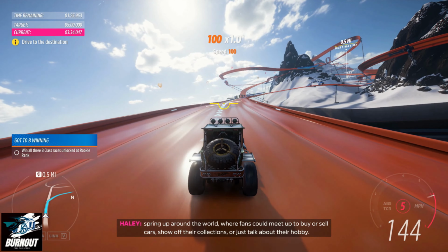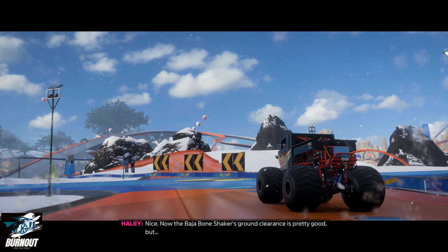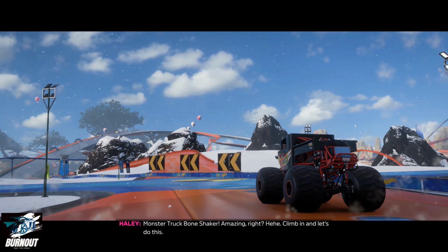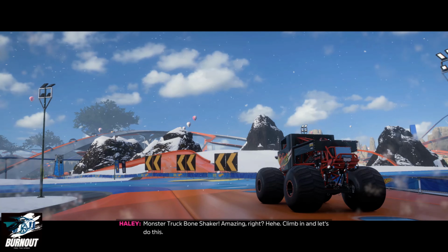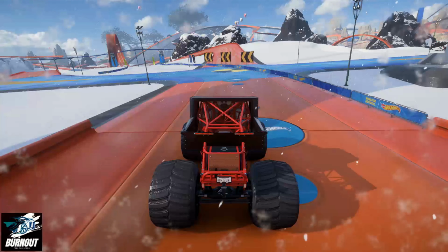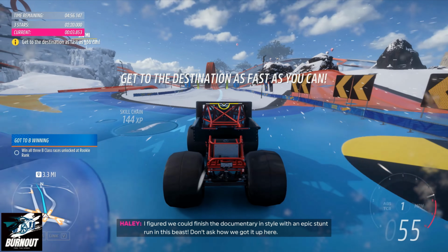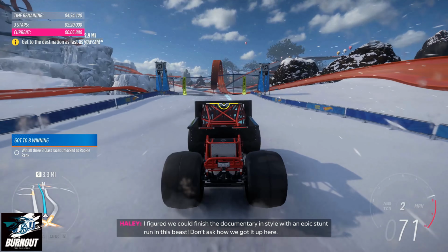Nice! Now the Baja Bone Shaker's ground clearance is pretty good, but... Monster Truck Bone Shaker! Amazing, right? Climb in and let's do this! I figured we could finish the documentary in style with an epic stunt run in this beast. Don't ask how we got it up here.